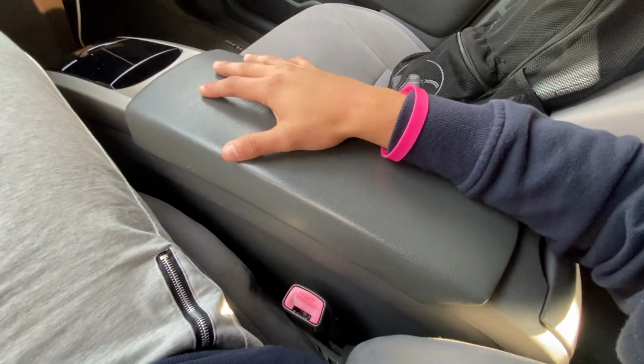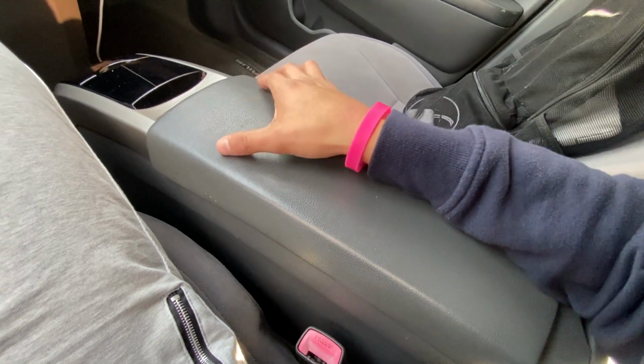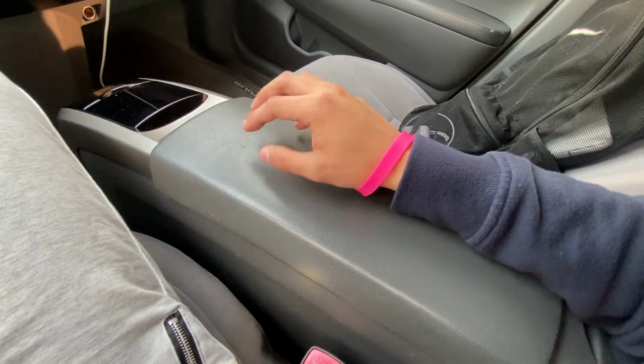And I even did this too. Got the padded armrest too. But I am planning on putting a piece of memory foam in here, the same size as this, under here to make this more padded.